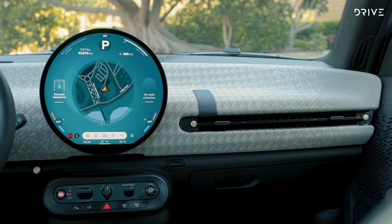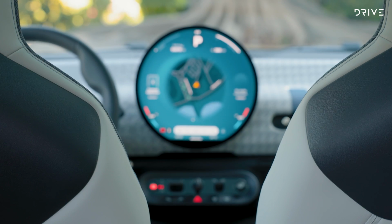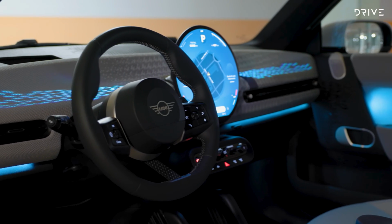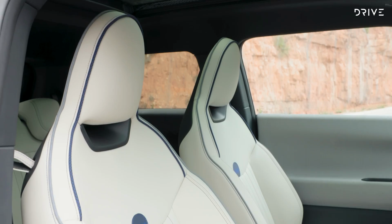Clever use of materials means that it presents well, but the full-screen central display is so much smarter to look at and use than the old system. It does, of course, facilitate Apple CarPlay and Android Auto, but there's more real estate to display more information and it makes better use of the space. The driving position is also good, with excellent visibility in every direction.